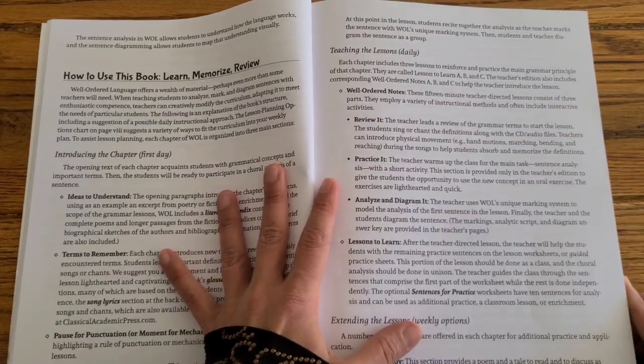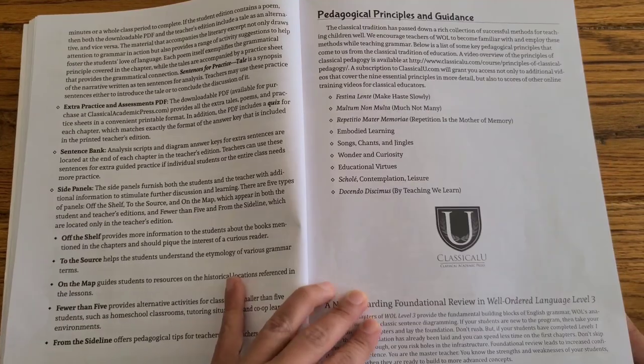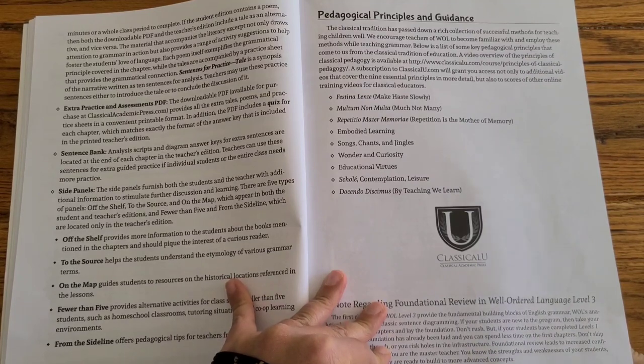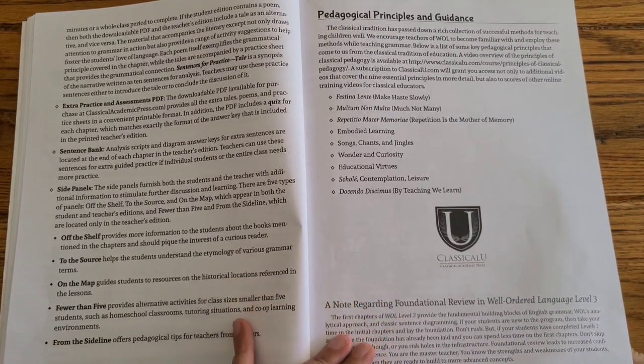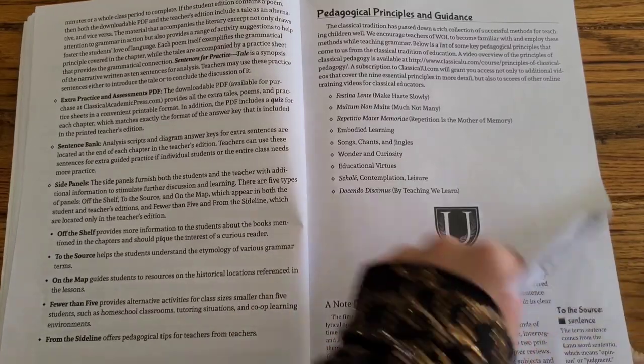How to use this book: learn, memorize, review. And so they give you options on how to use it. And here you have pedagogical principles and guidance. You can stop to read it, but one, for example, is repetition is the mother of memory.